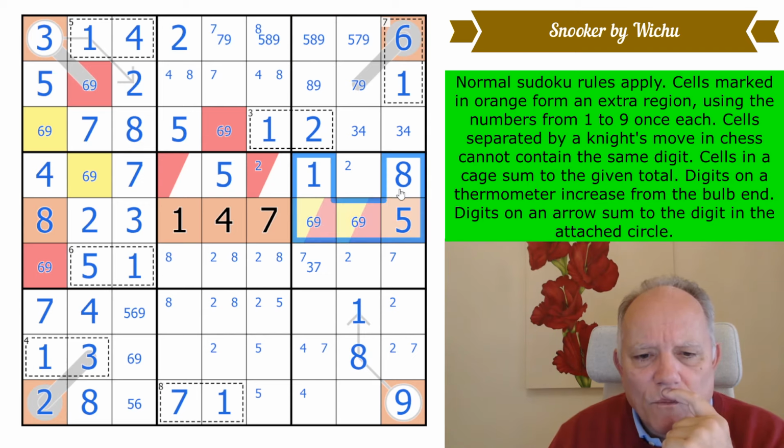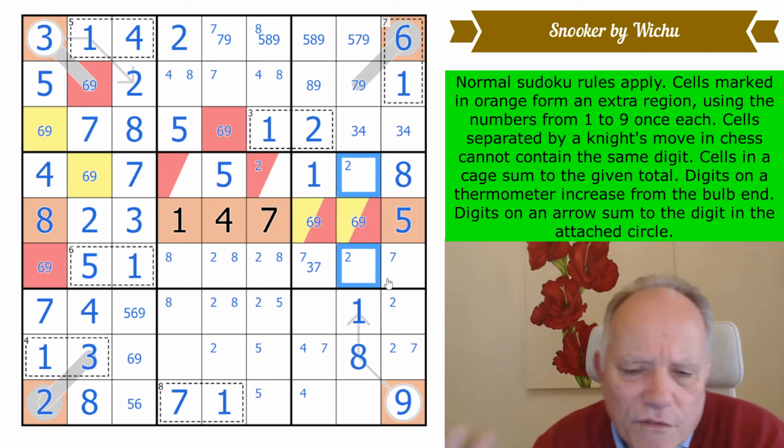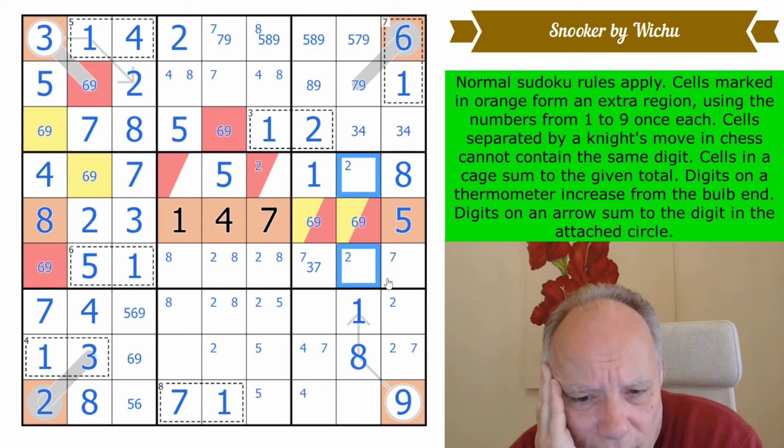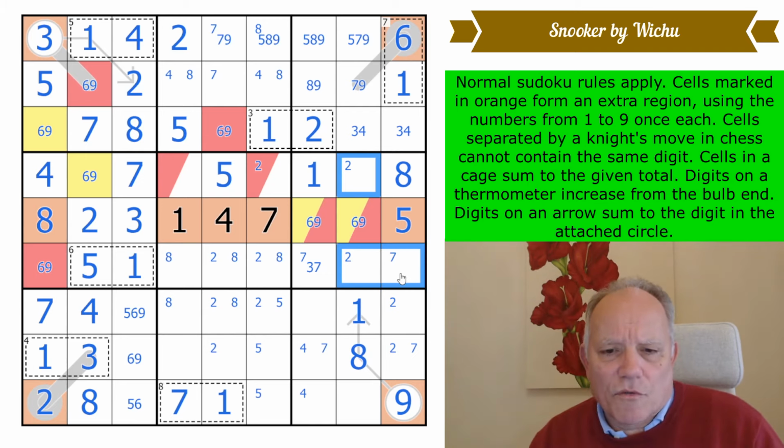Okay, how about here? 1, 6, 9, 8, 5. 7 is in one of those. 2's in one of those. 3 and 4, therefore, where are they? 4's in one of those 3. 3 is remarkably unrestrained.